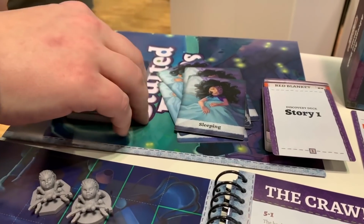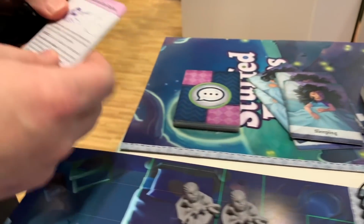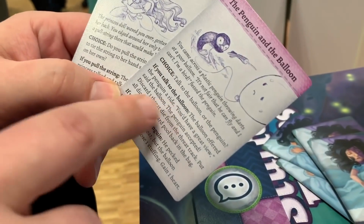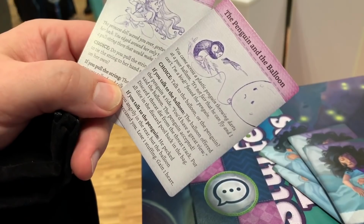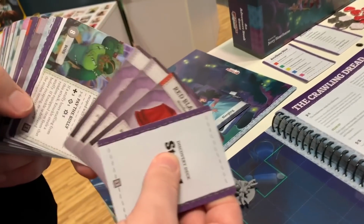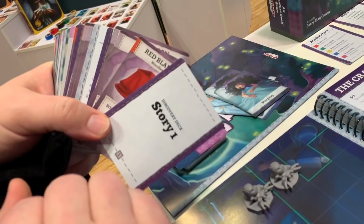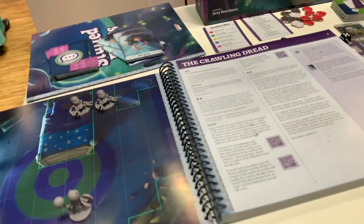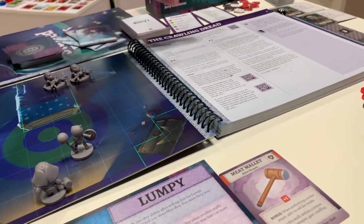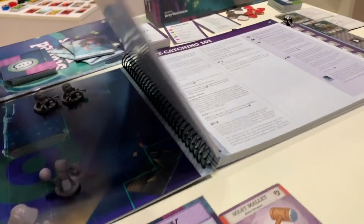You could also encounter other creatures in the dream. And when you go to those, you find choices and stories where you need to make a narrative choice as you go. So it's a very narrative game. There's a whole discovery deck of things that in different stories add different elements to the game. I don't want to show you too much here, because that is actually sealed and you discover it as you go through the game. A bit of a choose your own adventure. If you make one choice, you might go to a different page than if you made a different choice.